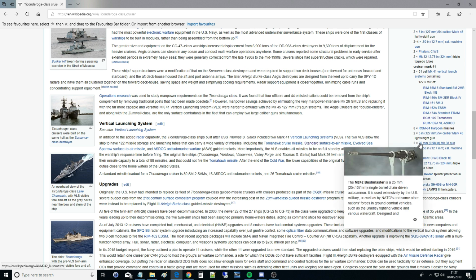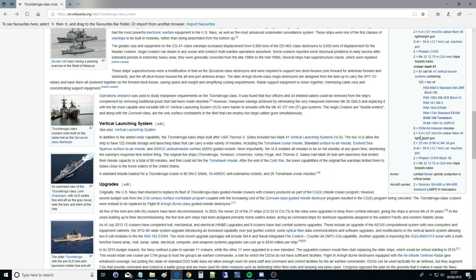Look at that, it's 25mm Bushmaster, as used in almost certainly a lot of the NATO 25mm turreted IFVs and stuff like that. That's interesting. It might be the same. It's the same one in the Bradley, isn't it? That is interesting. So why has it got a Bushmaster? What's that for? Why wouldn't you use that gun there? I think I've just answered my own question.